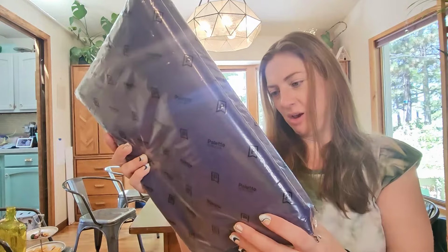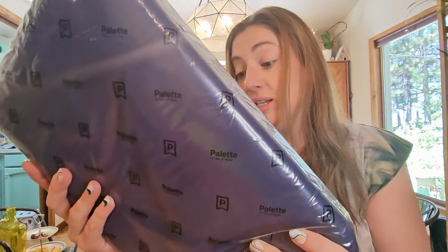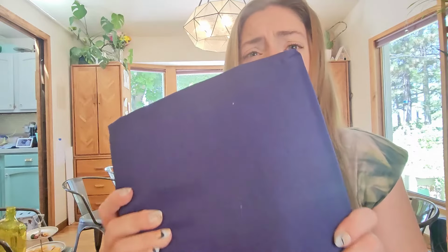Let's try it out. How big is this? 90 by 156 inches. It's huge. Let's open it up. They say this is disposable. I don't know why you would dispose of this. This is like a nice linen. It's also washable, so I don't know why you'd dispose of this.